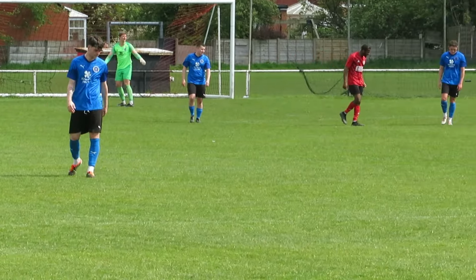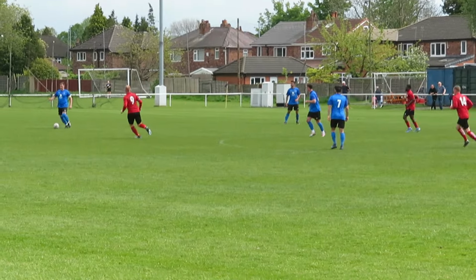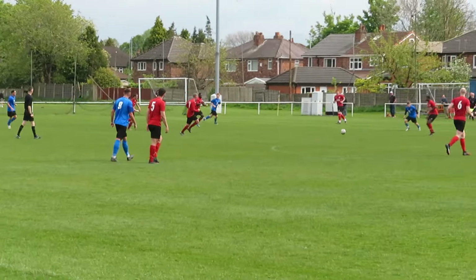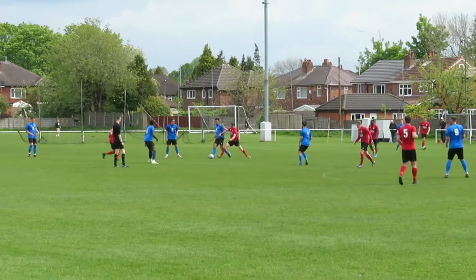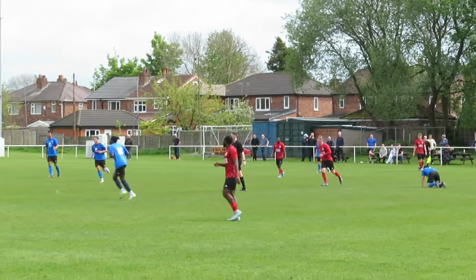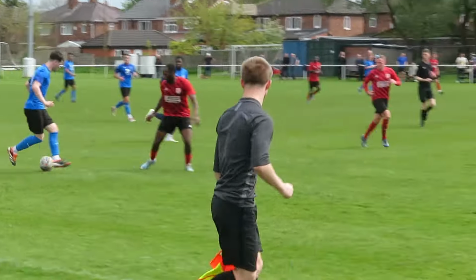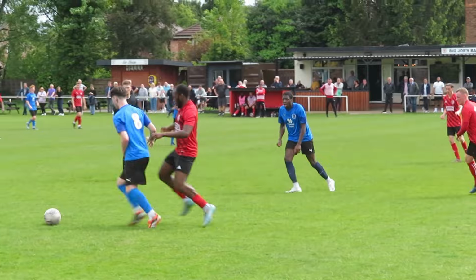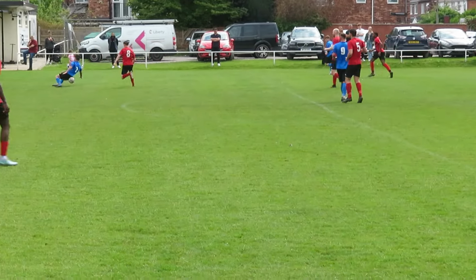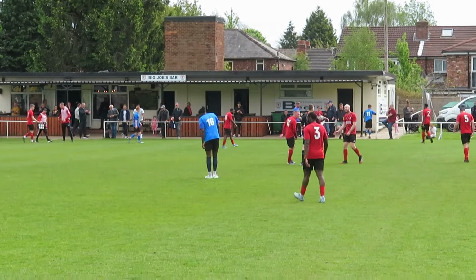Oh, and there's the first goal. So Whalley Range take the lead with 10 minutes to go in the first half. Time is almost up now for this half. That looked like a foul to me. Play on. And there's the whistle for the first half. 1-0 to the home side.